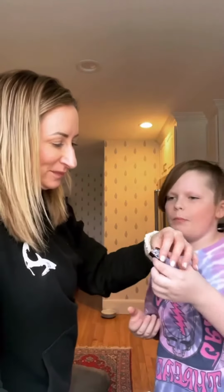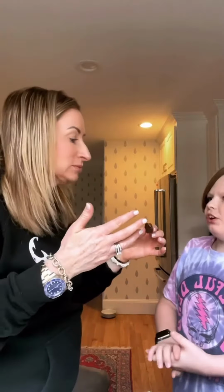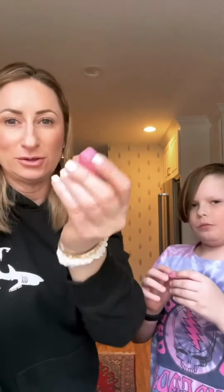Let me try a bite. Oh, that one is a heaven. Messy caramel, but it's good. Oh, that one's good. These are so cute. Look how pretty they are. They all look like something you would get for dessert at a restaurant.